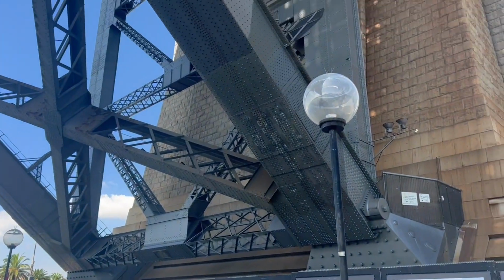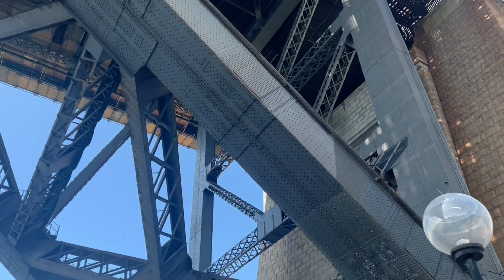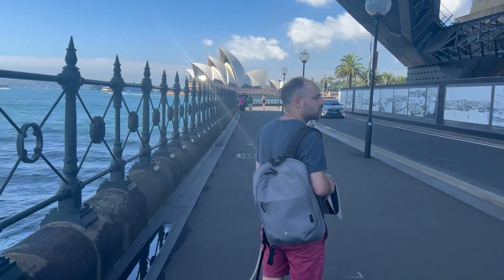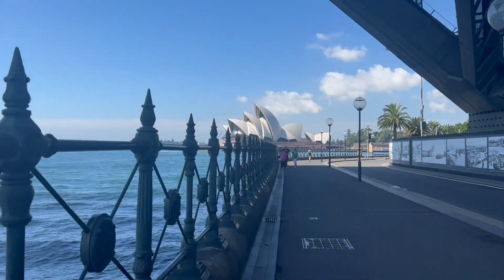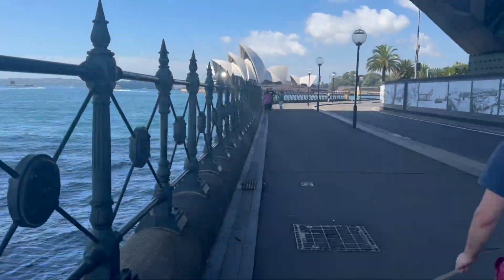So we're just underneath this part of the bridge and you can see where the rust is on the bridge and all the thousands and thousands of rivets to put it together. It's just incredible. And you can just walk along here, get a beautiful view of the opera house and then of all the water around in the bay. It's so nice.